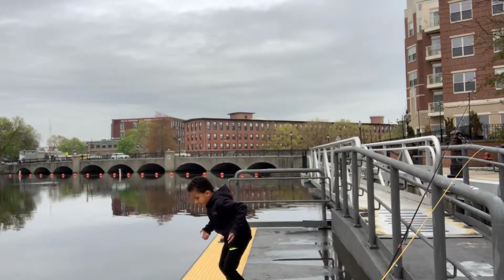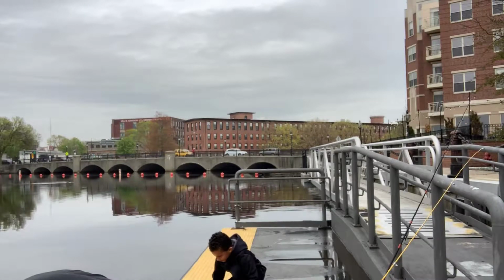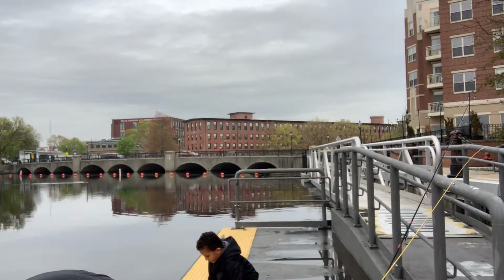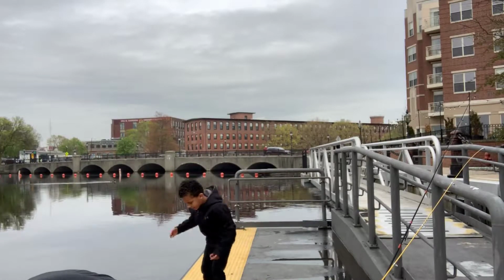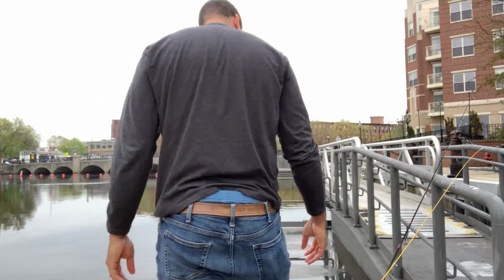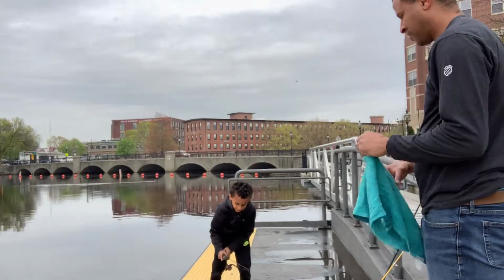Help him out, man. Buddy, slow down, buddy. Help slow him down. He's going farther away. Get him in there. Push him. Use your foot. Push him in there. Pull up. Come on, man. Seconds count. Thank you. That fish cannot stay out of the water too long.